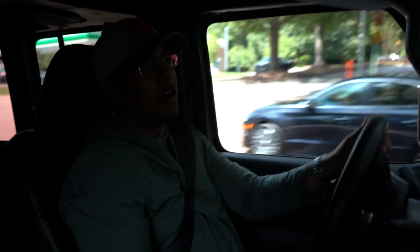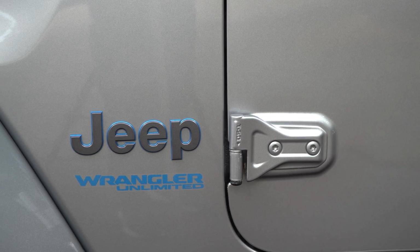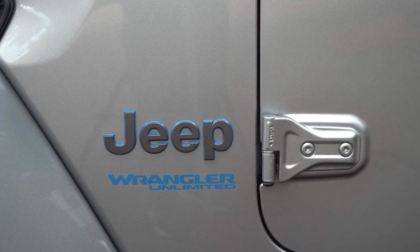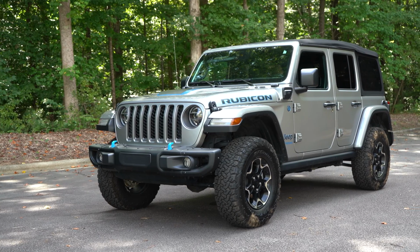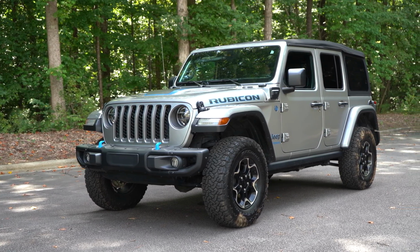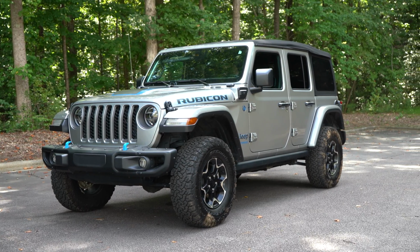fan base and the love that the Wrangler gets. I'm telling you, people love you in this thing. Other truck drivers, they really appreciate the Wrangler. They're always kind of looking at it. This thing gets a lot of attention, I'm not going to lie. It's a Rubicon. It sits chunky. It's got a nice look to it. It looks good in just about any color choice.